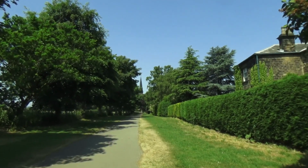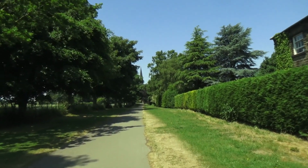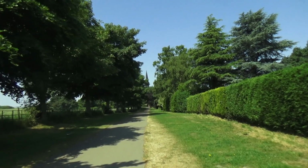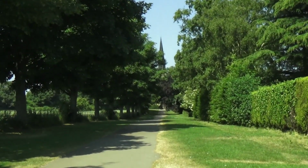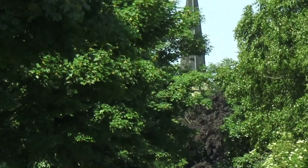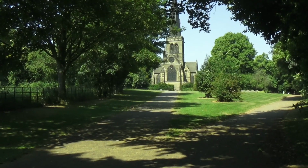So I've had quite a brisk 5-minute walk to get down to here, and you can just start to see the spire of the church coming into view. But same again, what I'll do is quickly zoom down. And what I'll do is now walk down to the church and pick up right at the church.